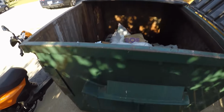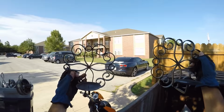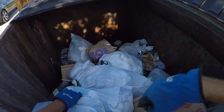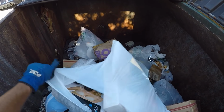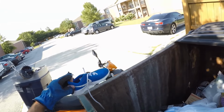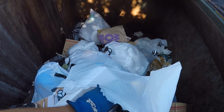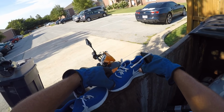Little wall-mounted candle holders. Those are not bad. What else we got in here? Kids' Nikes. They're not bad shoes. That one's tore up. Let's see if we can find another blue one in here. There it is. That's a pretty nice little shoe. Needs a new shoestring.